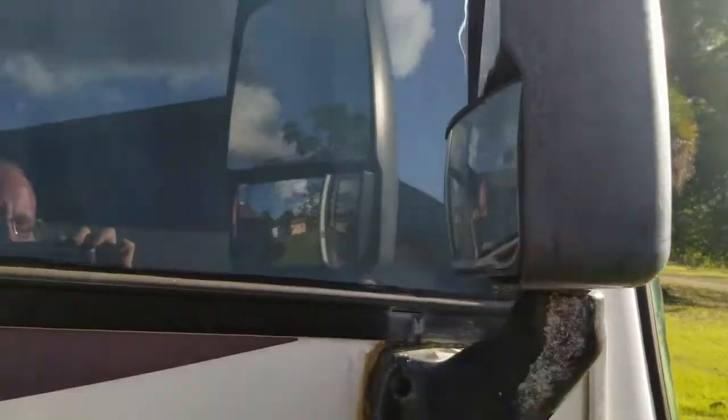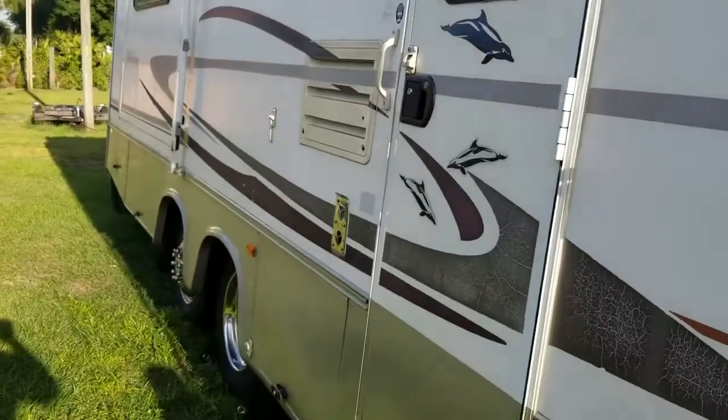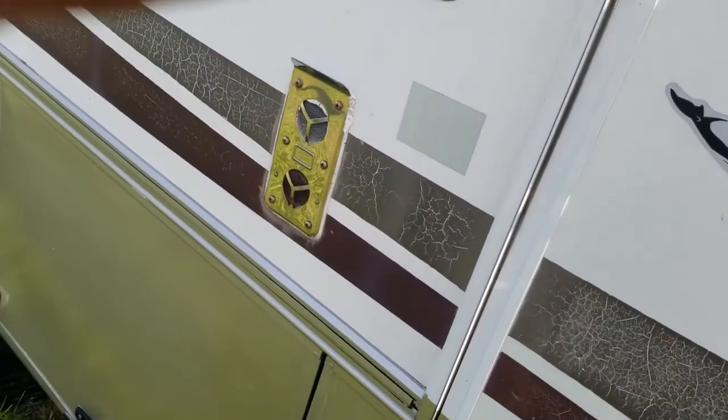It's nice because it has the lower tow mirror, makes it easy. And again, canopy. So we'll go ahead and go inside of it and check it out.